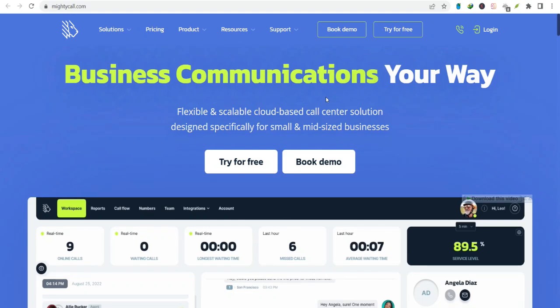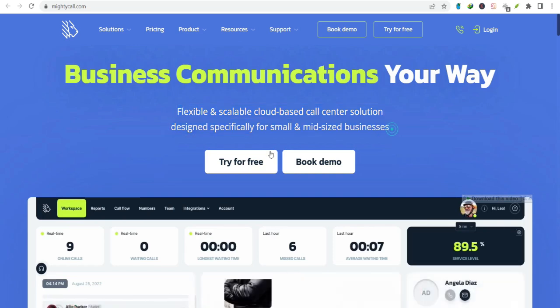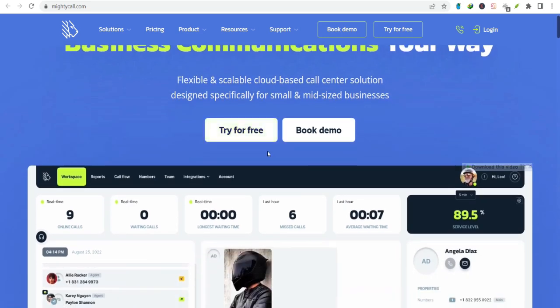Ever looked at your phone and thought, there has to be a better way to handle calls? Maybe you're tired of juggling multiple lines, missing important calls, or simply want to streamline your business communications. Well, you're not alone. Millions of people are searching for a solution, and that's where MightyCall comes in. But how does it actually work?